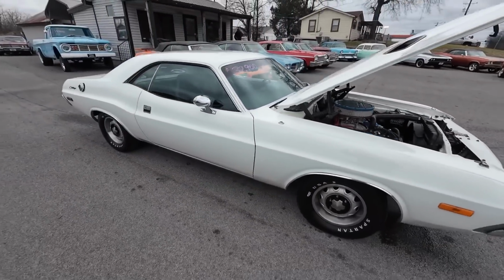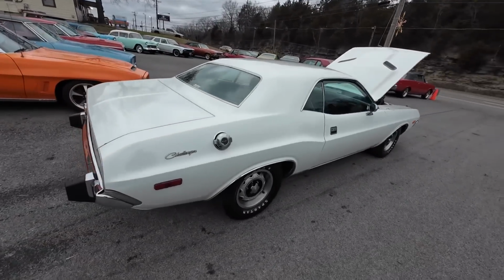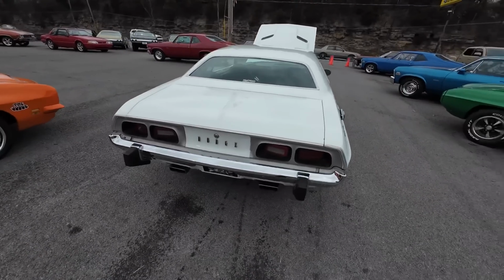Looking around on the outside here. I love a white car too. It's one of my favorite colors on a car. Dual exhaust out the back.